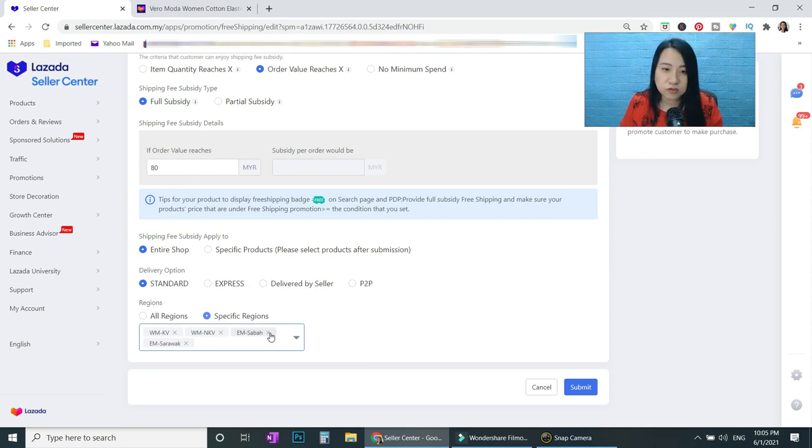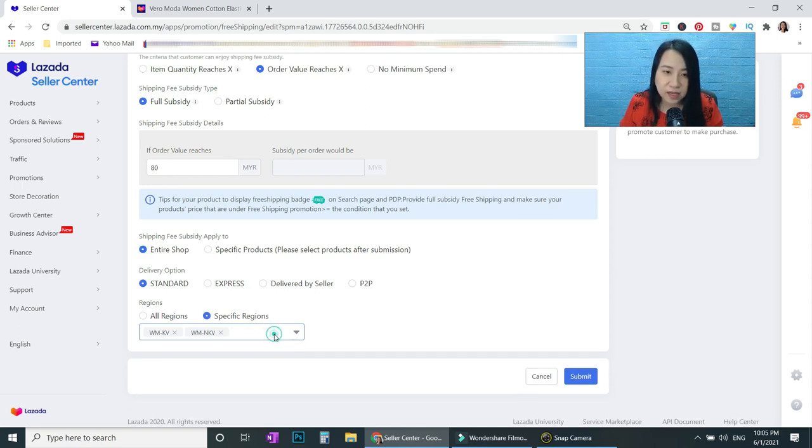Then what you do is you X the Sabah, X the Sarawak, and leave these two: West Malaysia, Klang Valley, and West Malaysia, non-Klang Valley. Klang Valley means Selangor and Kuala Lumpur. These two, the rates are actually quite similar. Not much difference, maybe only 50 cents. So you click specific regions and you press submit.